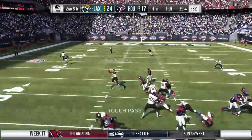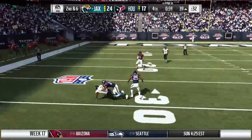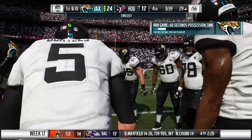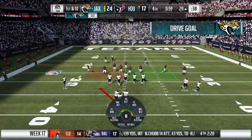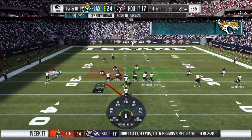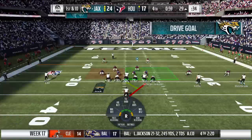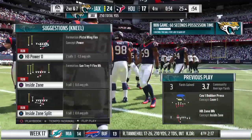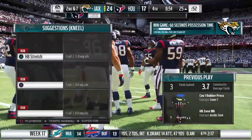Bortles going to throw here. That's into the hands of Westbrook over the middle. And he's taken down inside the 30. And now the Texans want to call another timeout, as they'll get it with just a shade under a minute to go in the game. Bortles now a perfect 8 for 8 to start. The Texans going to signal for their third and final timeout as they get the stoppage with a little over 50 seconds left to go in the game.